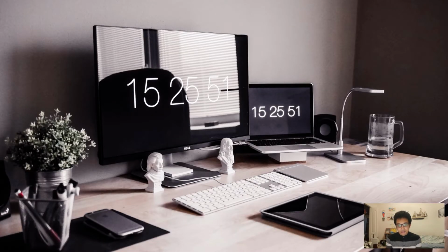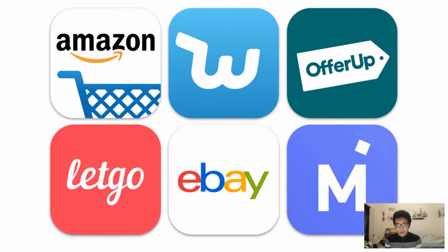Next, you need to do research on how much it's selling for. Clothes don't sell for that much, but they're much easier to package than, say, a laptop. But a laptop does sell for quite a bit more. However, phones nowadays are very expensive, so you can definitely try to sell a phone, and it's much easier to ship too.